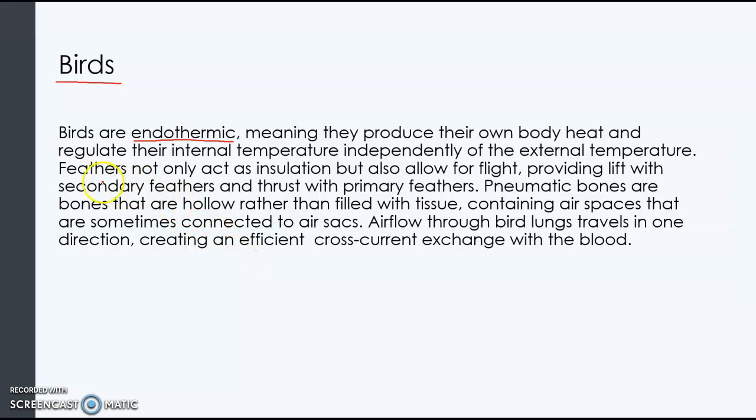Birds, of course, have feathers instead of scales. Reptiles have scales. Birds have feathers. Feathers are thought to be an adaptation of scales, like that happened during the evolutionary process.